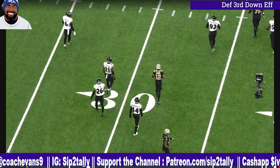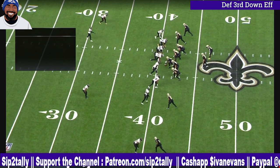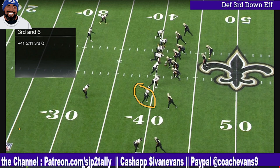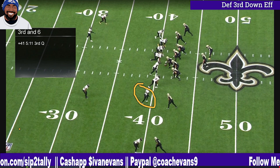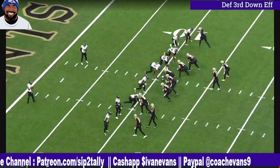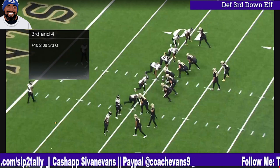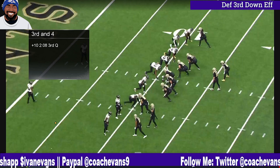good play by them. So that's the last third down they completed or successfully completed for the rest of the game. And this was 5 minutes left in the third quarter. But again, these plays are out of order. Let's go to this next play. It's 3rd and 4 from the plus 10 with 2:08 left in the third quarter.